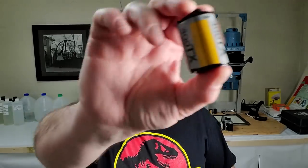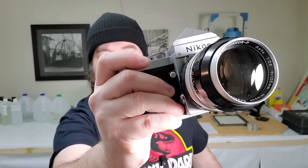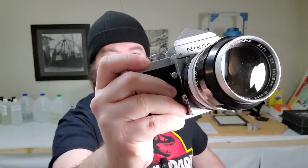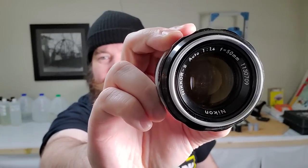I think testing out a classic camera requires some classic film. I'll be shooting with Kodak Tri-X 400 today, donated by Chicago Bill. Chicago Bill recently donated 59 rolls of film to the channel, and it's super appreciated. Thank you so much, Bill. This is definitely gonna go to good use. Right now, I've got the 105mm f2.5, but I'm also gonna be potentially shooting with a 28mm f3.5, as well as this gorgeous 50mm f1.4. But yeah, with all that being said, nothing to do now but get this camera loaded.